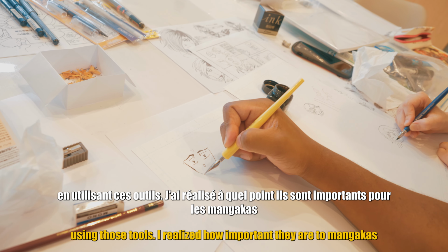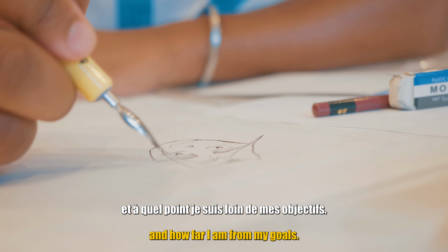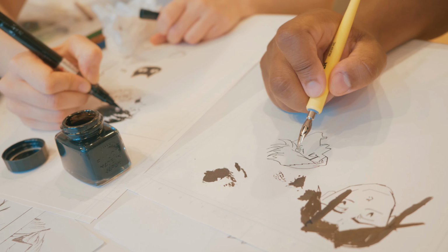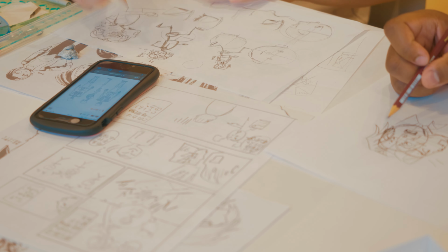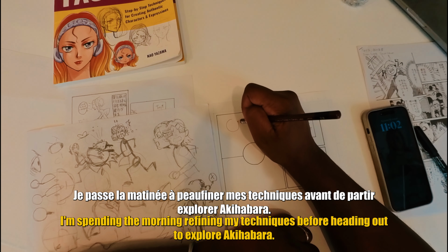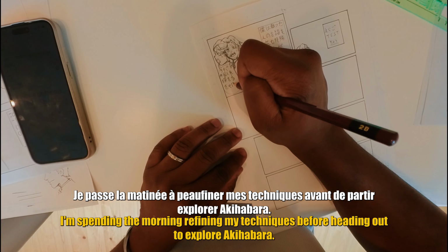Using those tools, I realize how important they are to mangakas and how far I am from my goals. Today is all about practice. I'm spending the morning refining my techniques before heading out to explore Akihabara.